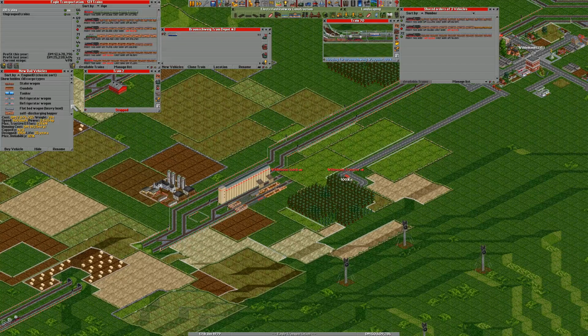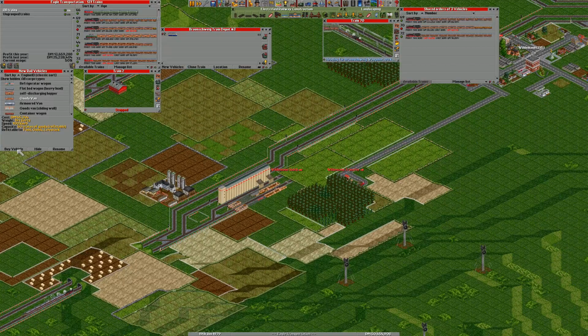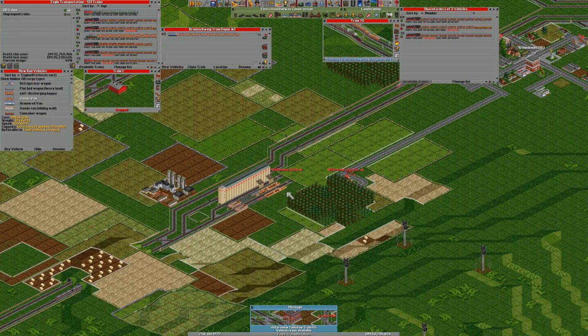Where are the cattle wagons at? They are goods vans. Goods van, there it is. I found it. I saw it first. You guys didn't see anything. 1, 2, 3, 4, 5. Okay, so pretty standard length of train there.